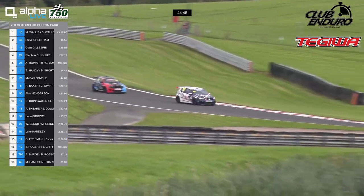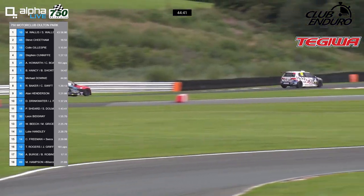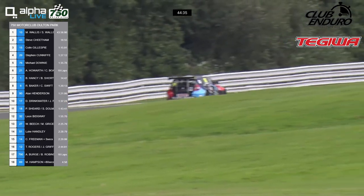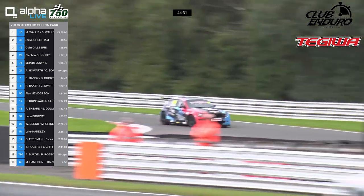Colin Gillespie trying to now get himself back ahead of William Beach, which is not part of the script. Yeah, absolutely not. That's not what he needs at all. 29 car has come in. That's Stephen Cunniff. So he was in fourth place overall before, but having not made his stop, of course. So he's now in the pit lane.